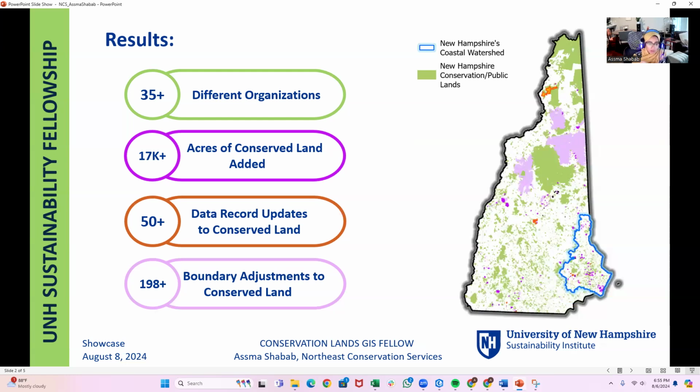Looking at the state as a whole, we have collaborated with nearly 35 plus different organizations. In that map, everything in green is what we recorded as conservation lands. From our results so far, we have added nearly 17,000 acres and counting of conserved land, represented in dark purple on the map on the right. We've also conducted nearly 50 plus different data record updates to conserved land, represented in orange, and nearly 198 different boundary adjustments to conserved land as well, represented in lavender.